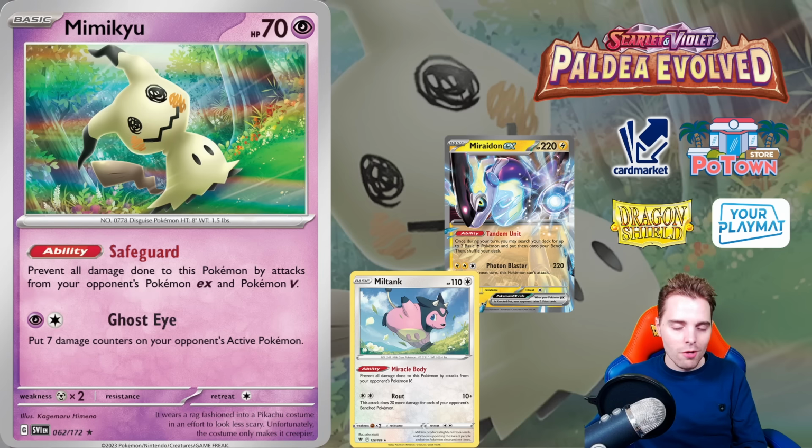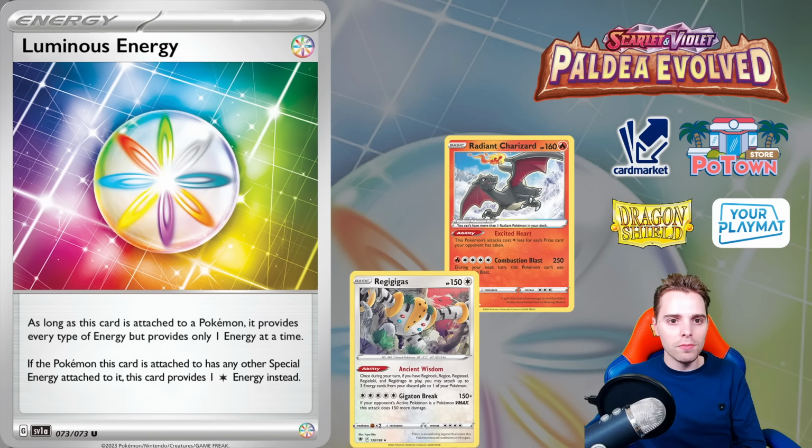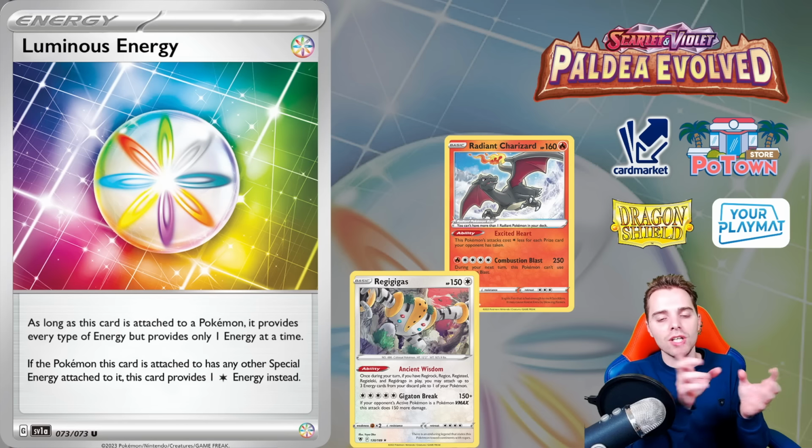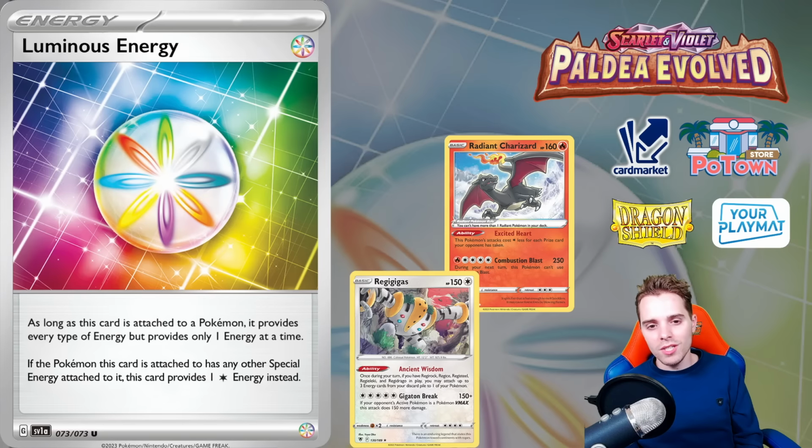Moving forward, number 11 is going to be the Luminous Energy, and this is a card I desperately wanted in the format. It is not as powerful as Aurora Energy, unfortunately, because this energy can only be attached to a Pokemon that doesn't have any other special energy attached. Otherwise, you have to discard this energy. So the thing here is it only works as a one-time deal, right? So Luminous Energy and then all basic energies, pretty much. Because if you have another special energy, the energy gets discarded, which is very bad.